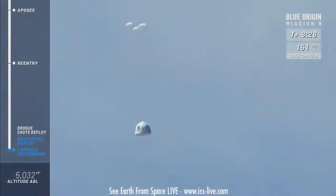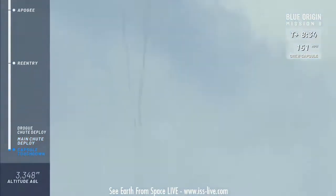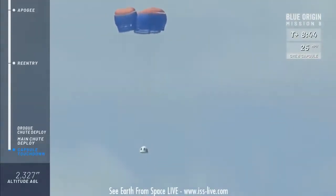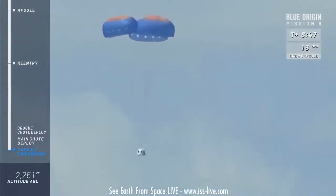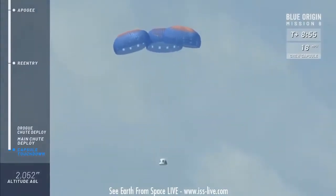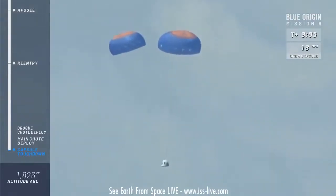There go the three drogues. And there go the mains. And nice, clean inflation. And look how the speed comes down, just at about 16 miles an hour. I can only imagine the view. The capsule will come in at a nice, steady 15 or 20 miles an hour into the valley here in West Texas.